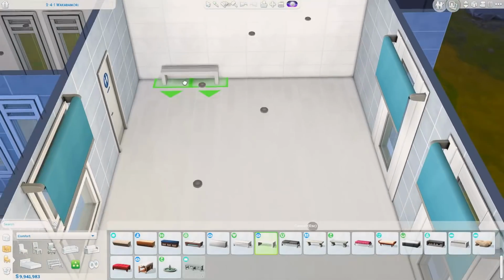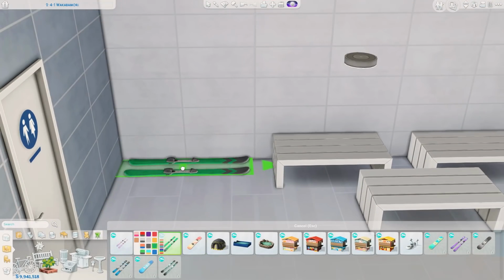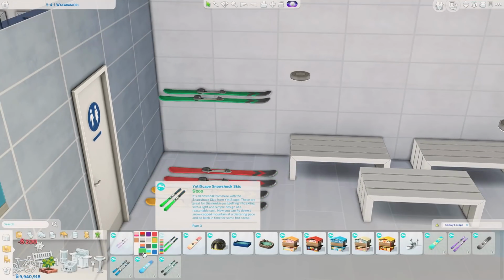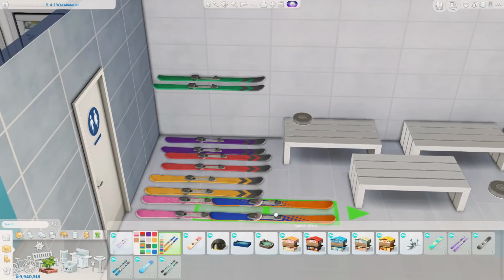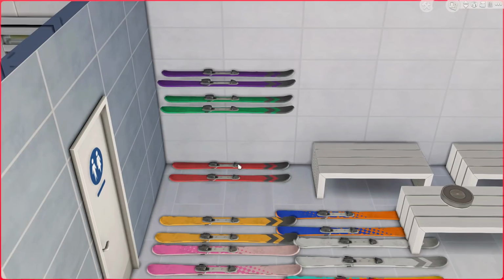And now we're moving on upstairs. So this is where all of these skis will be displayed, but they'll be displayed just like the snowboards downstairs. And there is only one bathroom in this build as well. It is for any sim to use, and it is only one toilet. So hopefully this place doesn't get too crowded because there might be a line for the bathroom.